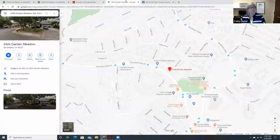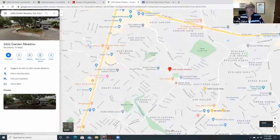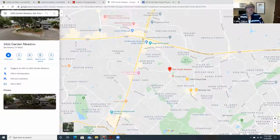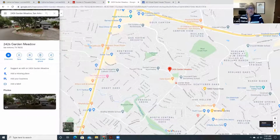So let's talk about the area. This house is in the Thousand Oaks, Jones-Maltsberger area. If we zoom out on the map, here is 1604 and here is 281. So our property listing is right here. It's just off of Thousand Oaks, and then here is Jones-Maltsberger. That's a pretty big intersection. Not big in terms of necessarily traffic, but there's a lot of things in the area.